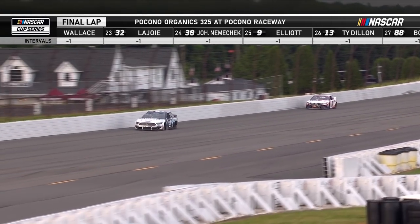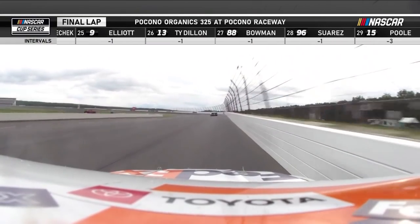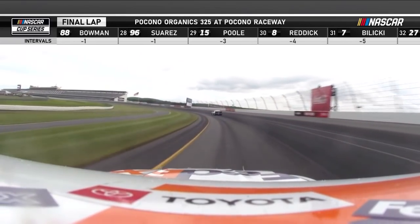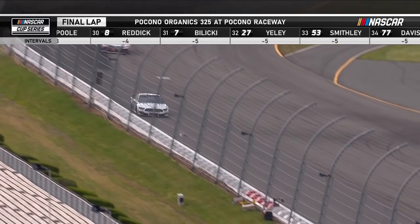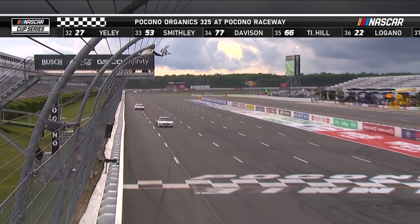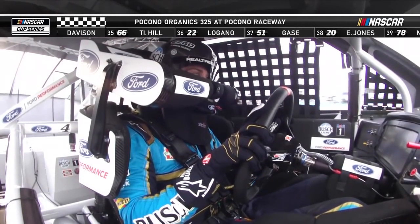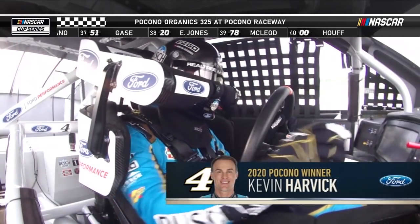Harvick did break the draft going down Long Pond straightaway. Hamlin unable to gain ground in the short chute for the final time and onto the front straightaway. Kevin Harvick at Pocono finally is a winner. Good job. Way to see the strategy. What a turnaround. Great job, guys. Awesome. Thank you.